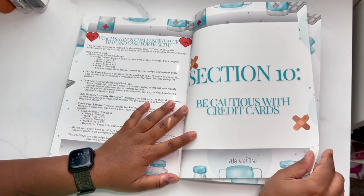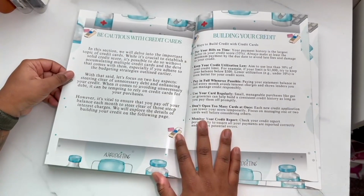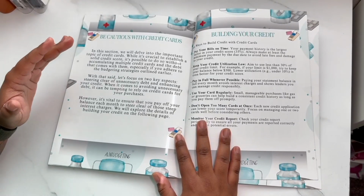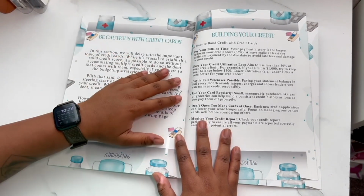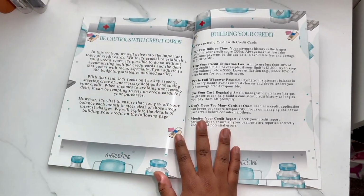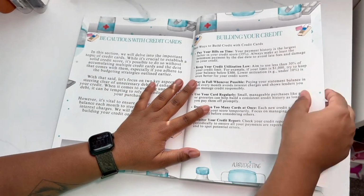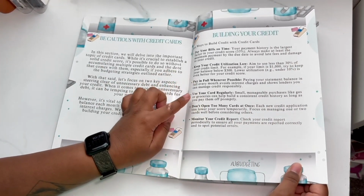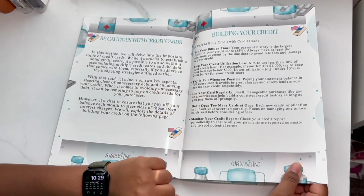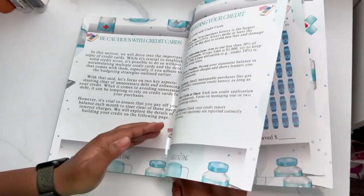And then number 10 is be cautious with credit cards. It's just letting you know that credit cards are not free cash. You do have to pay it back. And then ways to build your credit, like pay your bills on time, keep credit utilization low, pay in full whenever possible, use your card regularly, do not open too many cards at once, and monitor your credit report.